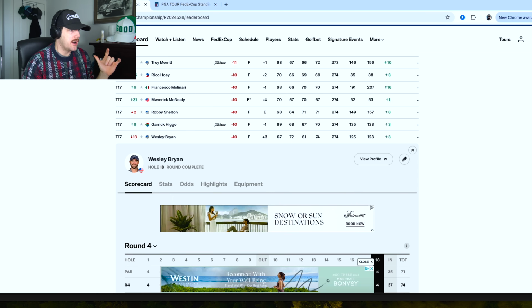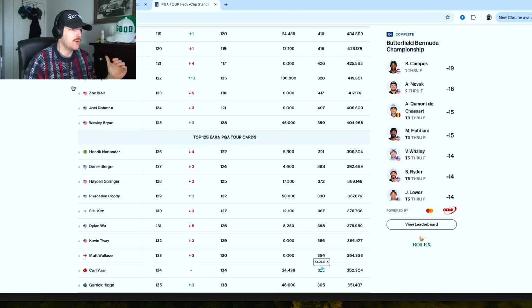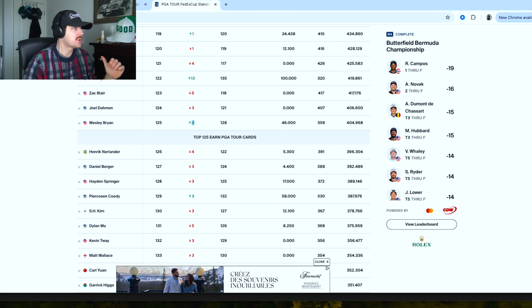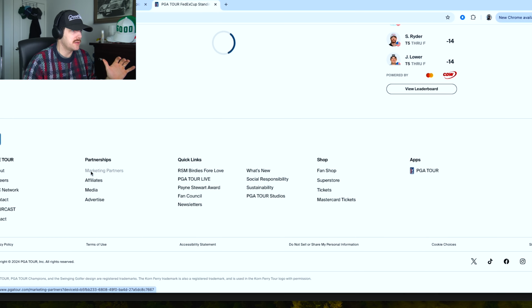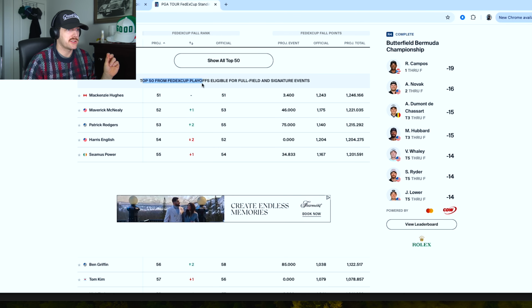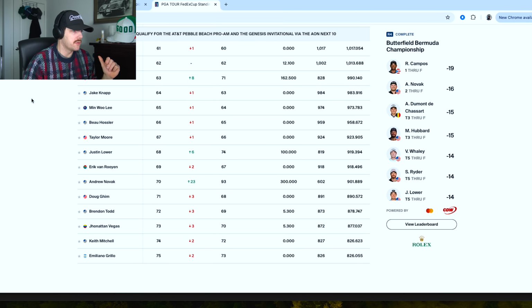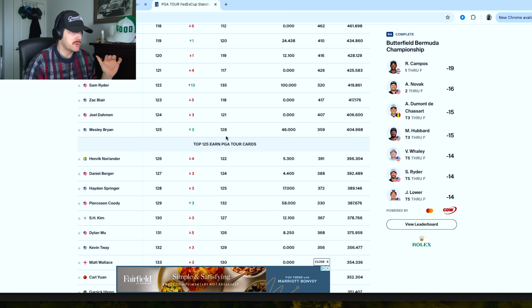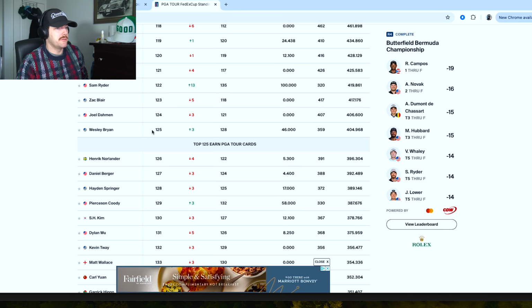Right now we go to the PGA Tour Fall FedEx Cup standings. Top 125 earn tour cards, and look where Mr. Wesley Bryan is projected to be right now. He's moved up 3 spots this week. This is 125. Let's make sure this is completely updated because obviously he just finished this round. The top 50 players who were in the FedEx Cup playoffs are above here. They're already qualified. These are people who are underneath it. So if we scroll down all the way to the cut line, 125. Yeah, okay. So Wesley Bryan moved up from 128 to projected 125 now, which would get him a full PGA Tour card.